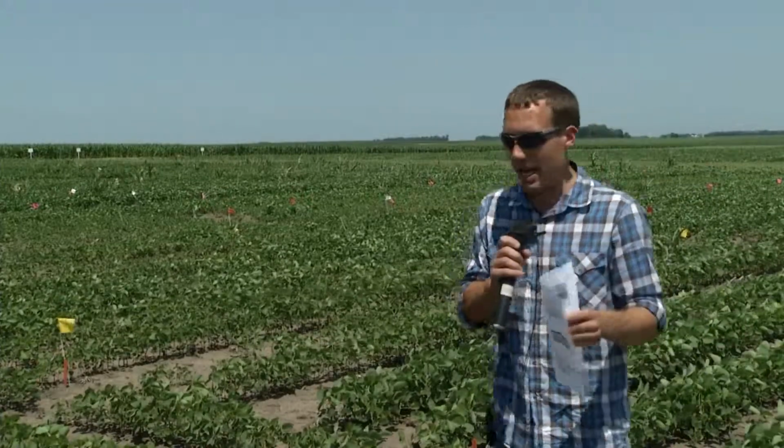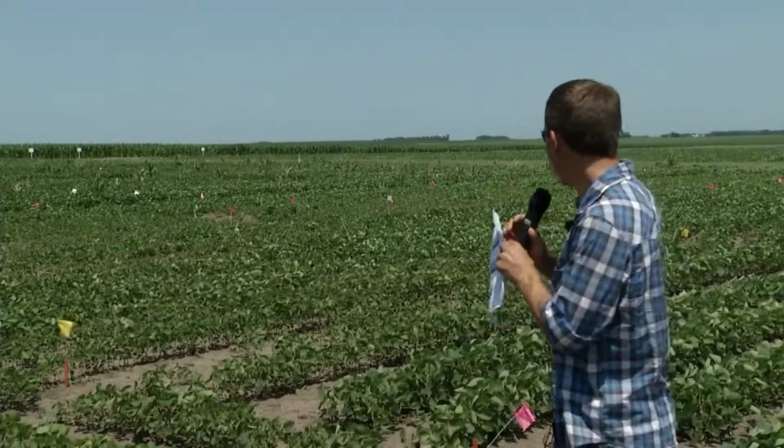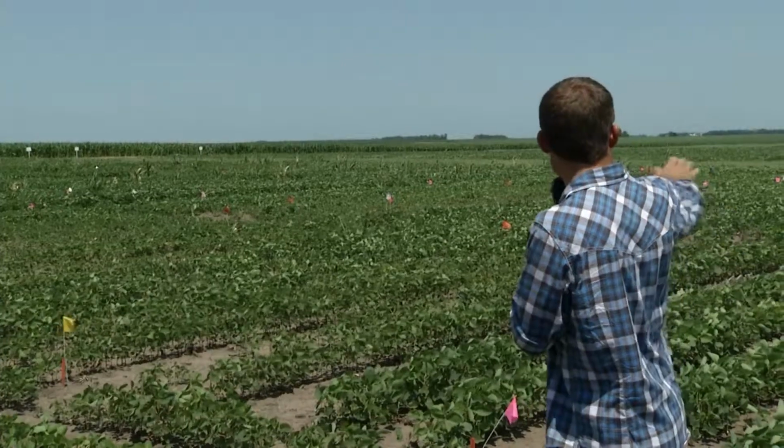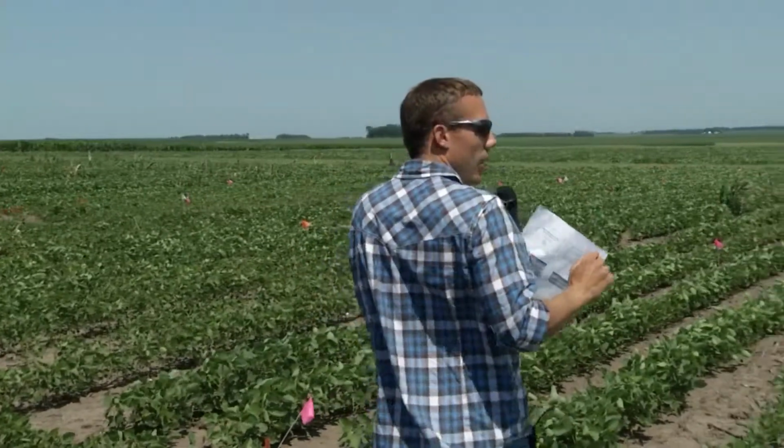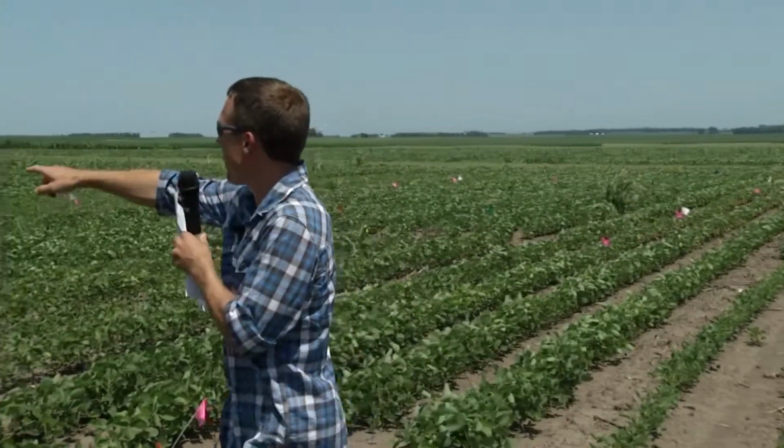Cobra herbicide at V4. You can see last week we put some of that on some of these plots. If you look around, you can kind of see it. It's the one with the silver flag. We'll drive by a few of them when you get out of here. They've pretty much come out of it already. We'll just put it that way.